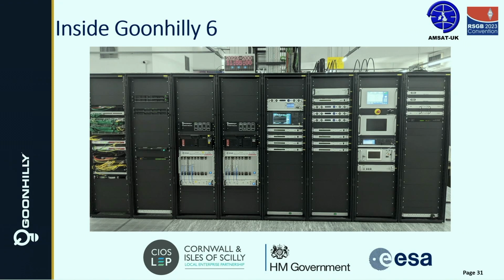It's worth noting that although the front of the racks is quite empty, and obviously there's quite a bit of space for expansion, was the idea here. We could cram it into smaller racks, into fewer racks rather. But we wanted a bit of space for expansion. But also several of these racks, especially the RF ones, have lots of patch panels in the back to enable us to be flexible about what's patched into what.